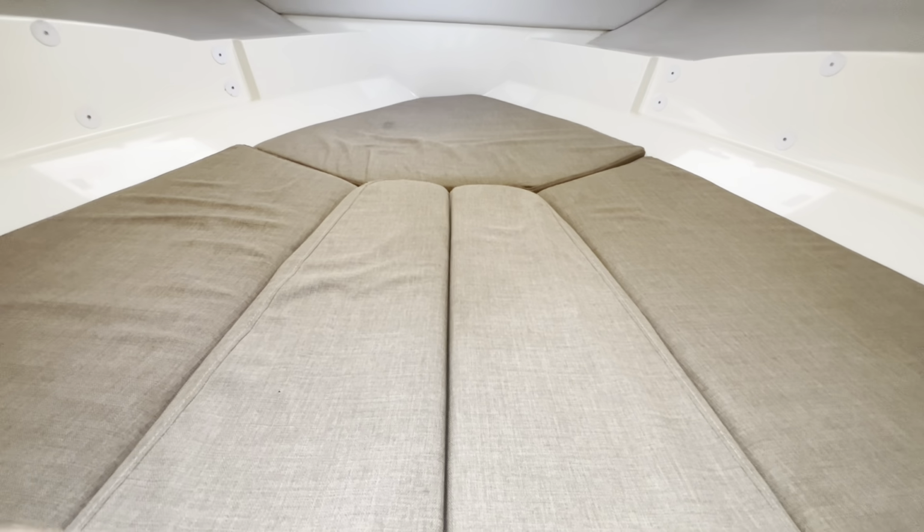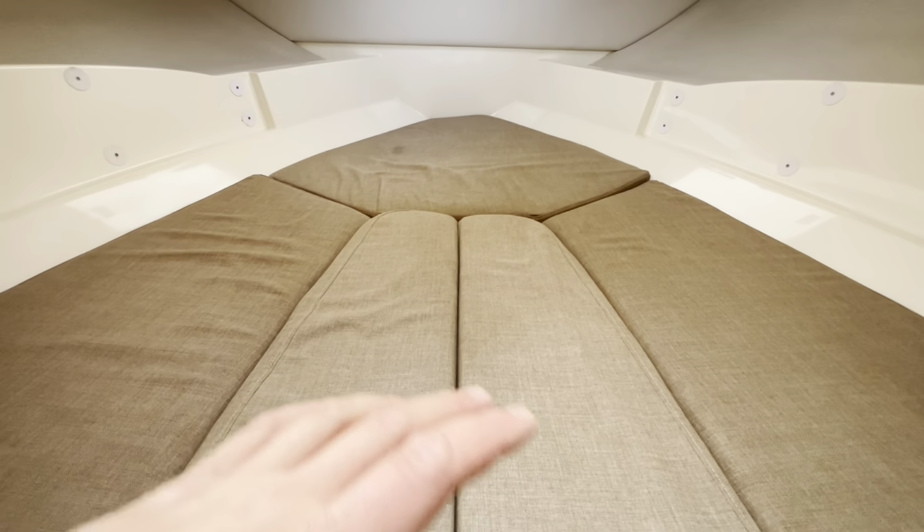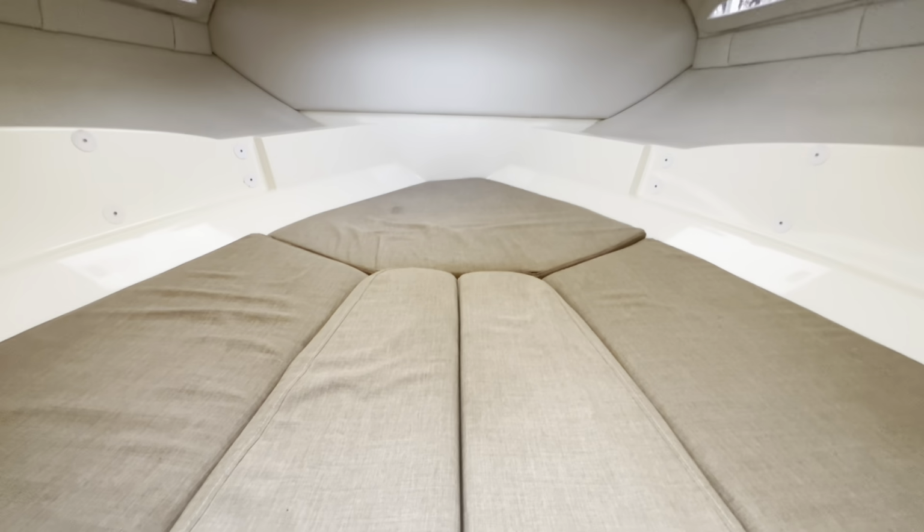2 filler cushions go in. They are the backrests for the cuddy. Base plate also goes in, covers up the area where the head was, where the channel is, and that gives you a nice overnight double berth.